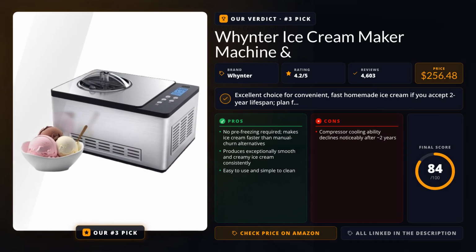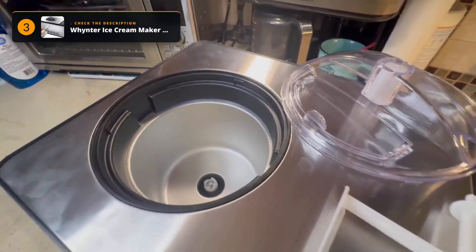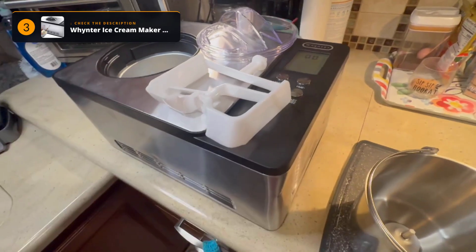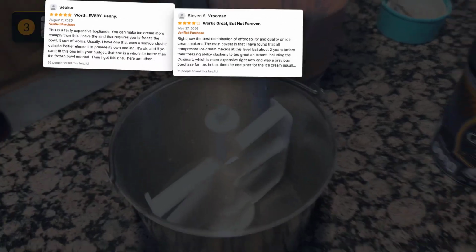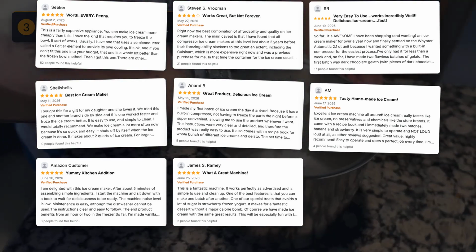The compressor is identical under the hood. Same built-in cooling. Same no pre-freezing convenience. Same 2-year lifespan cliff that the previous model already warned you about. 4.2 stars across over 4,600 owners is genuinely impressive.